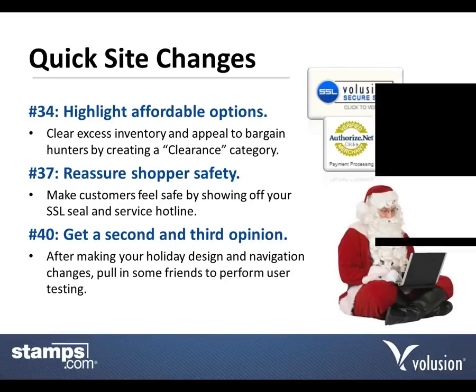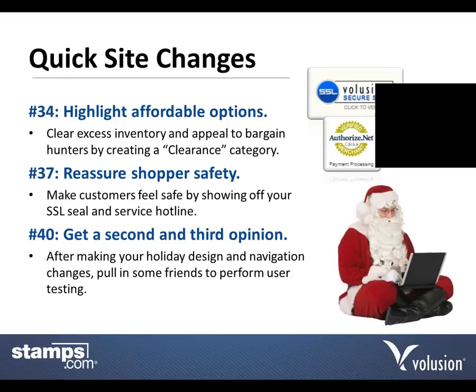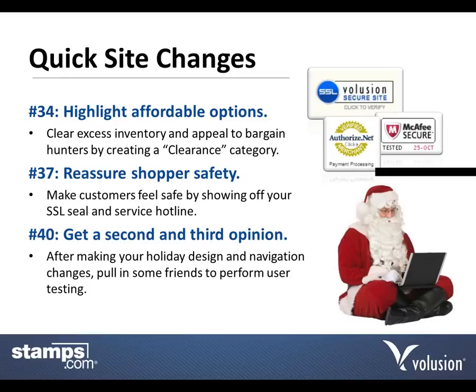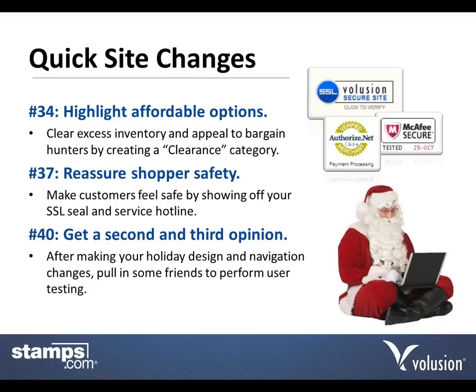Well, guess what? You can easily appeal to this type of shopper by creating a unique and specific category that's dedicated to clearance items. You don't have to use the word clearance if you don't want to. There's always a lot of different words you can find in the thesaurus to really kind of hit home that idea of clearance, but really giving people a specific place to go to look for low-cost items that they can purchase in a hurry, always a good thing.